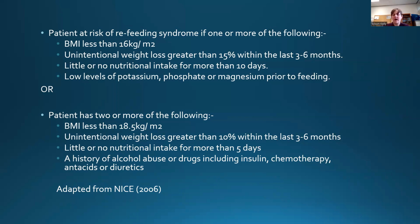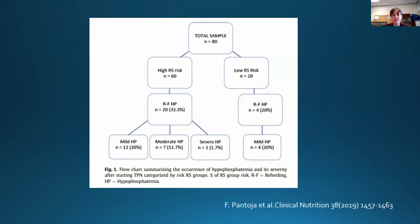So a low BMI, but not as severely low, unintentional weight loss less than 10%, little or no nutritional intake, and then a history of alcohol abuse or drugs, which may include insulin, chemotherapy, antacids, diuretics, but that list isn't exhaustive. And these criteria were from the UK NICE, around 2006, but a lot of people still refer to these today.